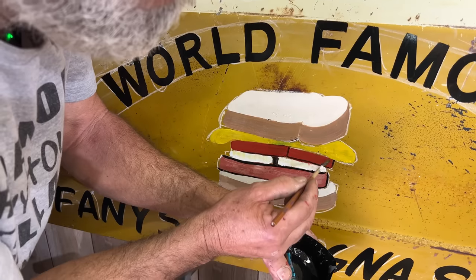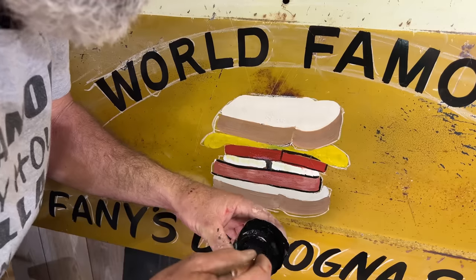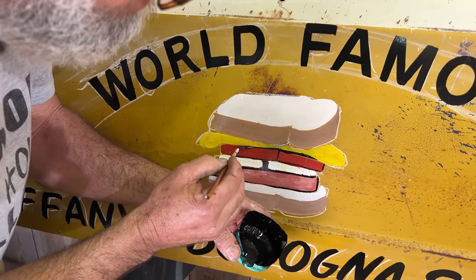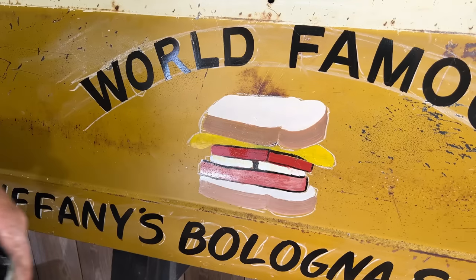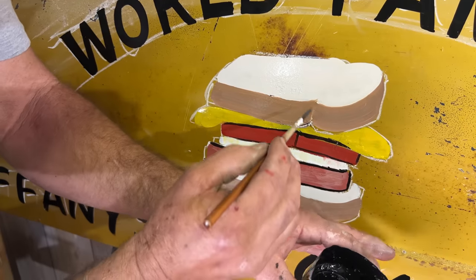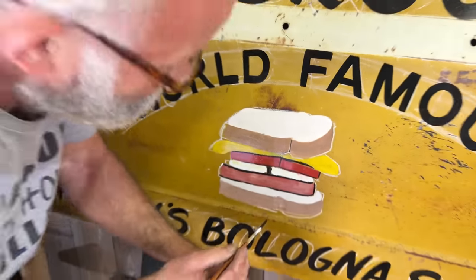I don't know, what about the cheese? Give the cheese just a little bit more melting, not a whole lot. Does that look all right? Do your little cut right there, just a hair, just a little tiny bit. Just a little hair. Yeah, like that. There you go.